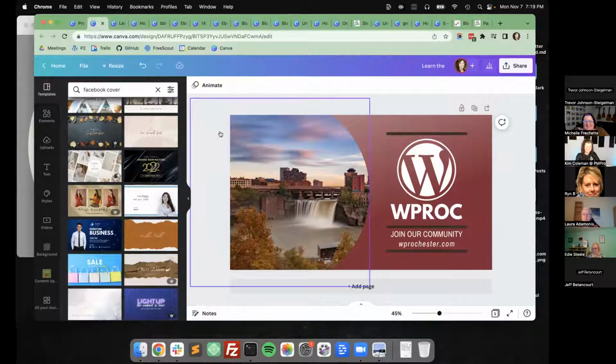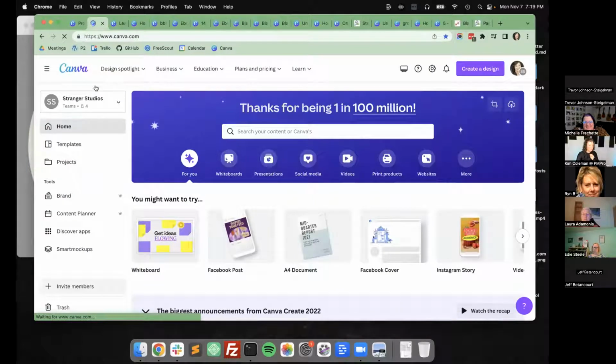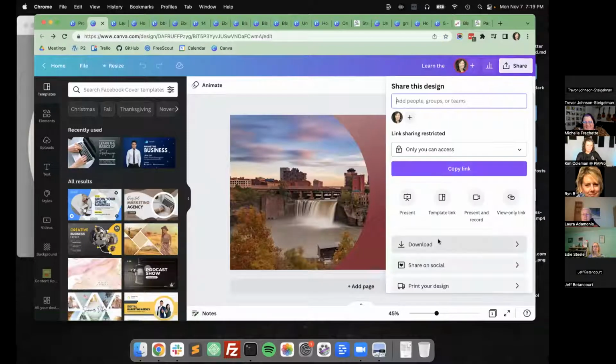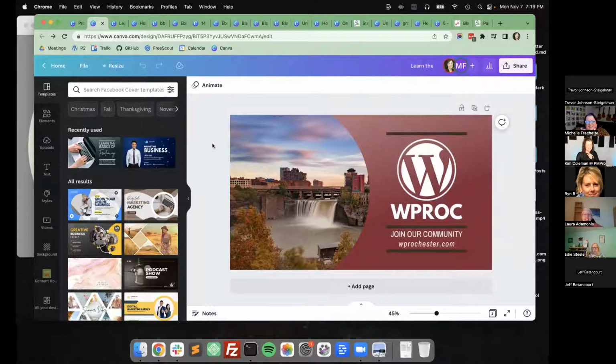Well, if you want that graphic or if you want to keep working on it, I can probably share it to everybody, right? I think so. Anyone with the link. All right, we're going to have a design contest for the WordPress Rochester meetup. And then everyone can try their best to iterate on it. We can just rotate through them. We'll make 12 months of different headers for our Facebook group.